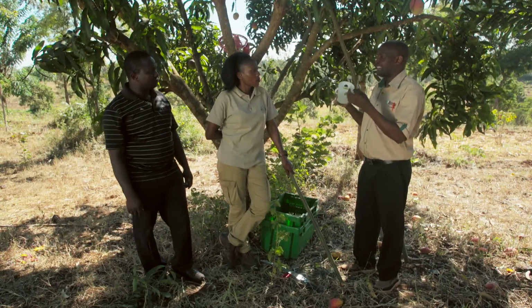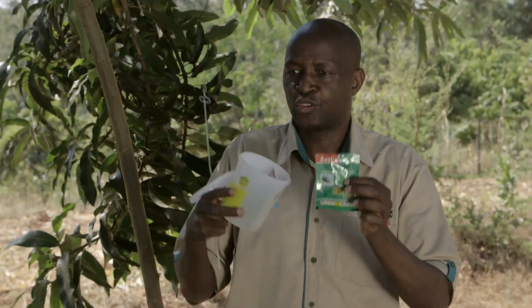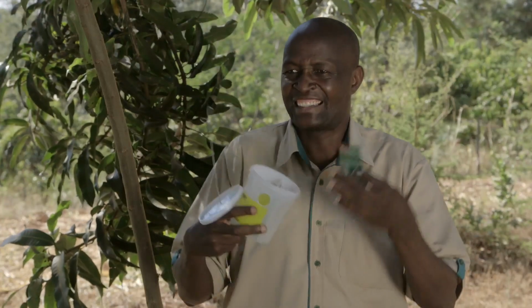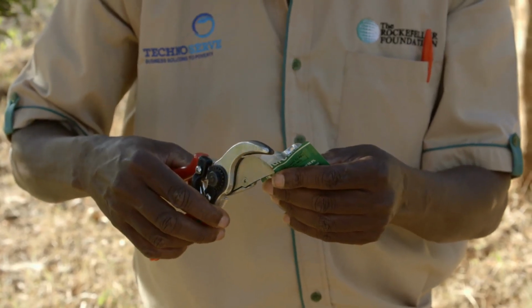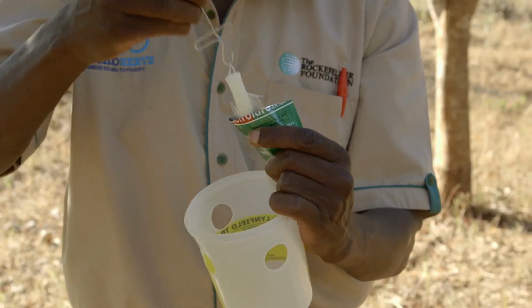So the males think that this is a female so that they can mate. The product here is also laced with some insecticide. So the moment it comes, it is killed and it falls inside this pack. To activate the pheromone, cut the top of the sealed pack. This starts the pheromone working and also releases the insecticide.